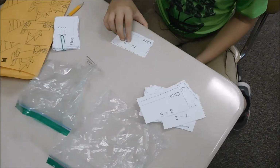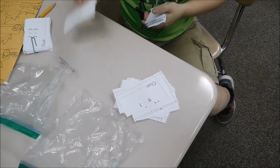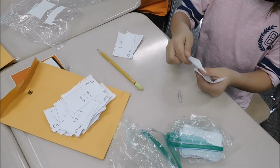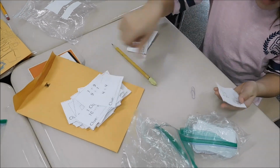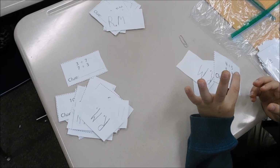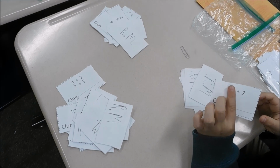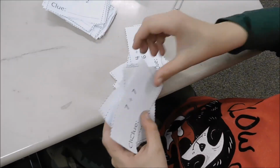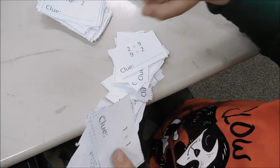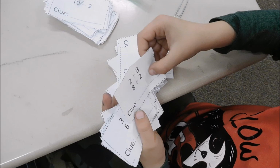Look, I know every single word. 10. 8. 10. Start this pile all over. Good. I have forgotten all of them. See how fast you can do it. 8. I almost know all of them. Even the ones I know. Okay. 10, 14, 18, 5, 11, 2, 9, 10.